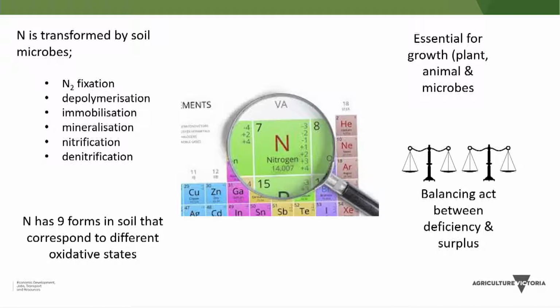There's nitrogen fixation by microbes associated with legumes; depolymerisation, so taking the big molecules from the plant residues and forming smaller molecules; immobilisation, which takes mineral nitrogen and ties it up into the microbial community or into the plant; and mineralisation, which then oxidises the nitrogen and makes it again available to plants. Then nitrification and denitrification. So there's a whole lot of microbial processes that we need to take into account if we want to work out what's going to be available for the plant.